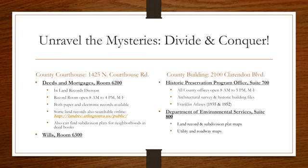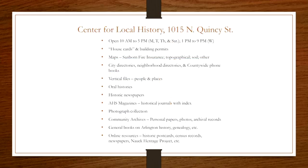So as I mentioned, we'll be looking at resources at the county courthouse, the main county building at Courthouse Plaza, here at the Central Library and the Center for Local History, as well as various sources that you can find online. In the slides, and you have copies of all of them in your packets, I've also tried to include where I could different hours of operation, addresses, websites, and things like that, so you won't have to take as detailed notes.